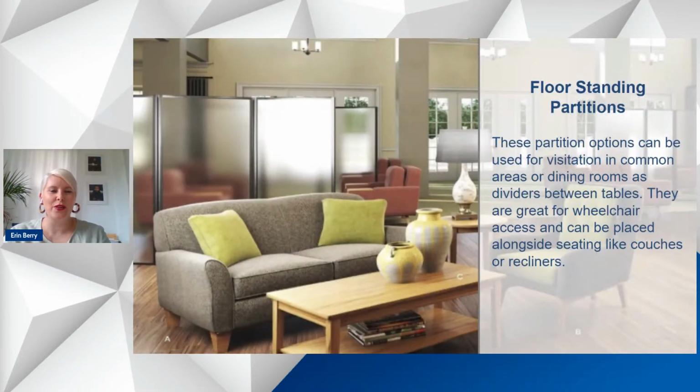Thanks, Kyle. So these floor standing partitions are actually a really great solution here because they are extremely flexible and movable throughout your community. They can be used in so many different ways where you have a little bit of space. You're going to need to make sure that you have the right circulation around these partitions, but they can really be great in areas like partitioning off portions of your lobby for some visitation rooms. So if you have a particularly large lobby and you want to almost create another room so that you can have visitation kind of right off that front vestibule, this is a really great option.